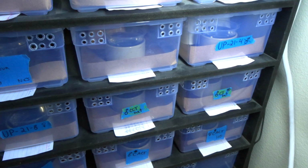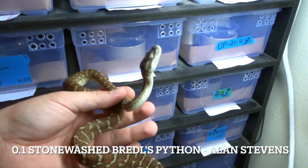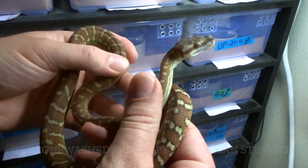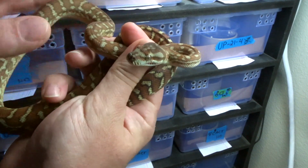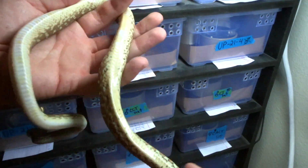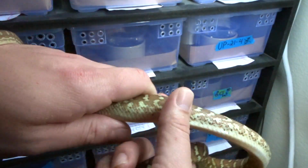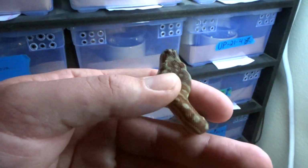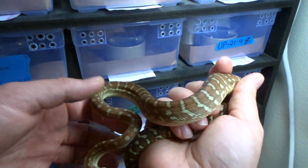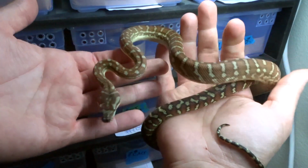Next, I think we will take a look at a female produced by a good friend of mine, Mr. Alan Stevens. This is a female Brittles python. But this is a very low expression stonewash. As she sheds and ages more, you see more of it coming through. You definitely get the stonewash pink, yellow, splotchy belly, and then that obviously enhanced brighter color, but it's hard to tell. She's a great snake though, so very happy to have her.